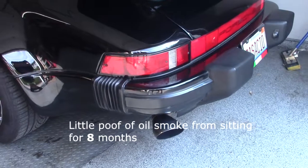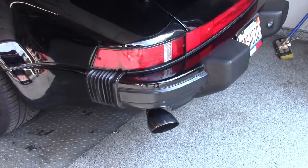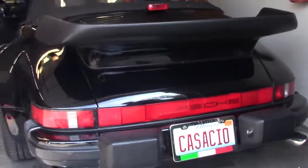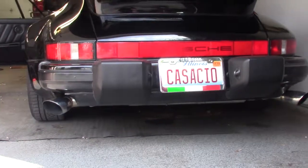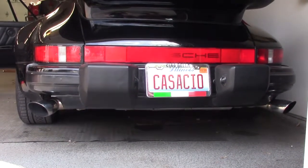Got a little bit of smoke coming in, but again, it's been sitting for 6-7 months. The back cleans right out, and it sounds incredible. I don't know, Max, if you can kind of get down here, you can see the dual exhaust pipes. Back up a little bit, so you can see both pipes. Really nice exhaust. All right, I'm gonna pull this bad boy out, and we'll take it for a ride.